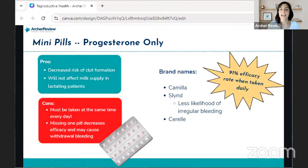But for our lactating moms, this is a really good option to help protect them even before those cycles really start, if they're already sexually active with their partner, just to make sure that they don't have a second pregnancy before they're ready. It is a less popular option because of that narrow window, but it is still 91% effective if taken correctly. So at the same time every day within that 3-hour window.